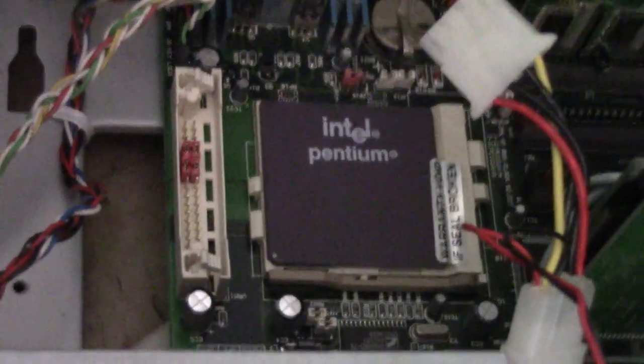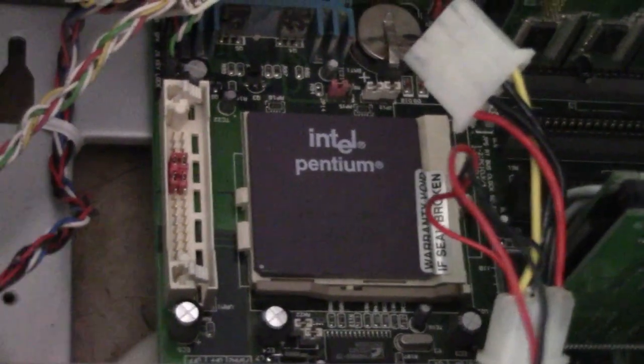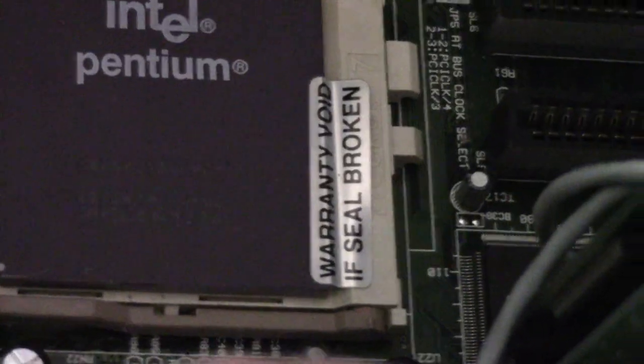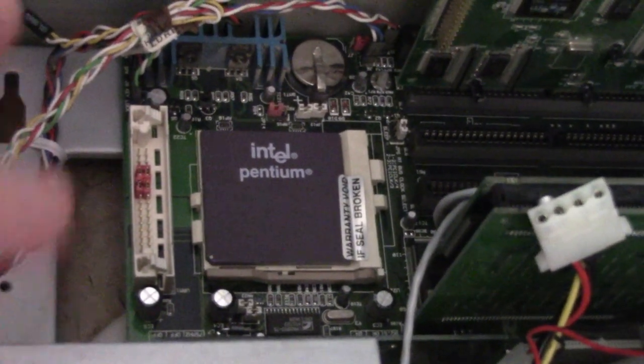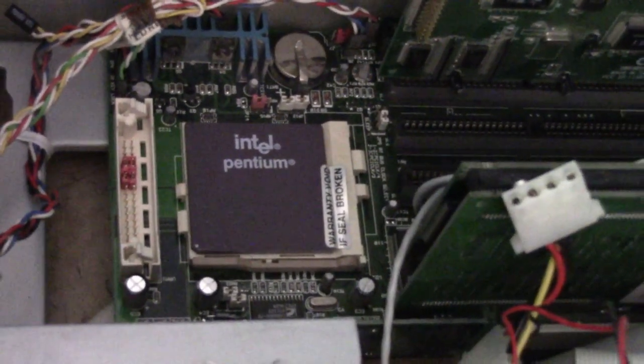I think I have other Pentiums anyways. I could try slapping one on there to see if it is indeed the CPU. I hate breaking that warranty seal after all these years though, but I'm just kind of hoping it didn't fry the CPU, but we'll see. I'll let you guys know.